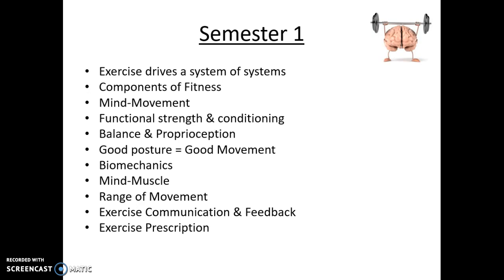So semester one, what did we cover? We introduced you to the fact that exercise drives a system of systems. Then we broke it down into the components of fitness. Fess up if you've got an ab pack. Then with the mind, movement, connection, functional movements: push, pull, twist, resist, gait, lunge, squat, hinge. Then we did some functional strength and conditioning, so applying that. Then we talked about balance and proprioception. We learned that good movement comes from good posture. Then we learned about the biomechanics of the body and why that's important in physio.